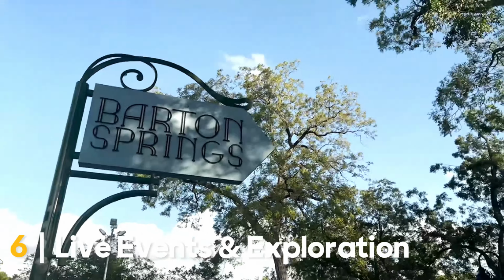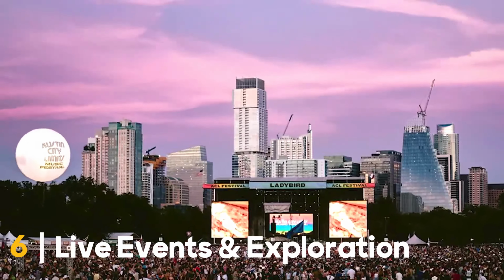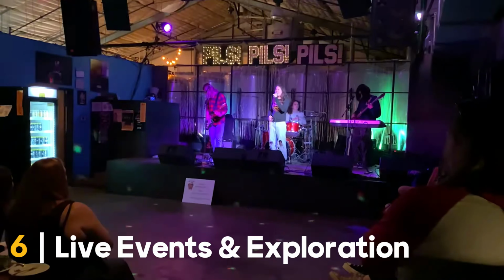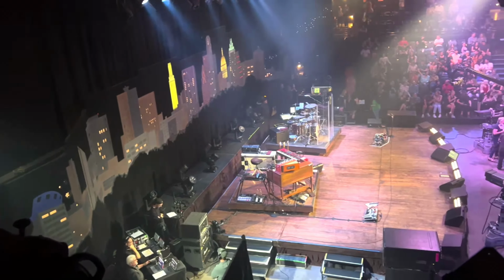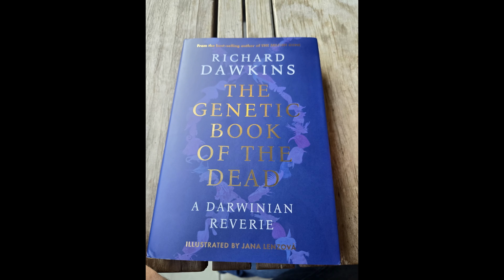The City of Austin offers plenty of varied activities, from swimming at Barton Springs to attending a live music event. With so many options, there is sure to be something going on to suit your tastes. We chose to listen to a lecture by Richard Dawkins on his new work, The Genetic Book of the Dead.